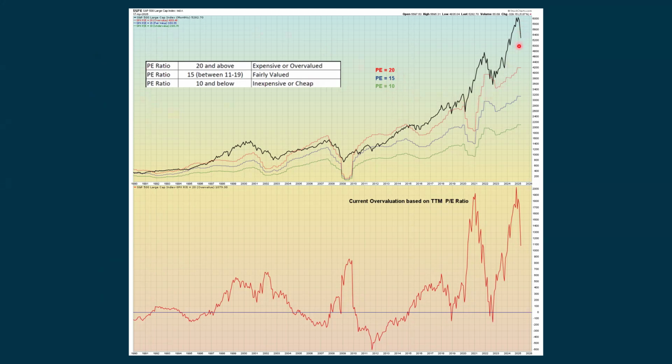And even though we've been coming down, we're still well above this red dashed line. We would have to fall to about 4,200 right now just to get down to the expensive level on a historical basis. To make it a little easier to see, I take the price of the S&P and then the red dashed line here, and we're well above zero, even though we have been coming down.